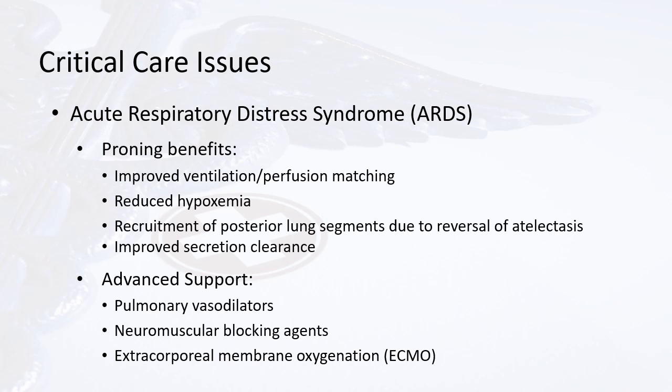One proven therapy in ARDS is proning, and this is being widely used in patients who are in the ICU with COVID-19. And the benefits of proning include improved ventilation perfusion matching, which is where the areas of the lung that are getting the best aeration or ventilation are matching up better with the areas of the lung that have the best blood flow. And this results in reduced hypoxemia, so that you are getting more oxygen into the blood and more oxygen delivery to the tissues of the body.